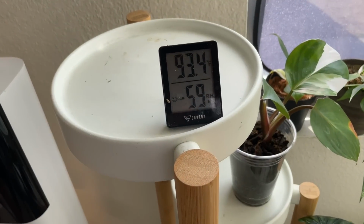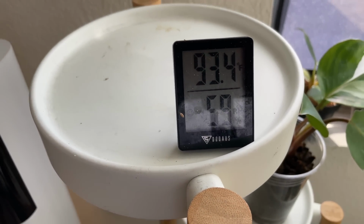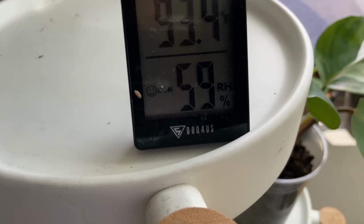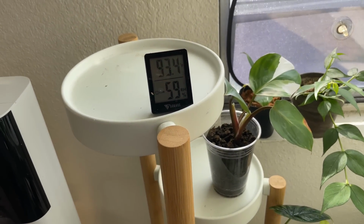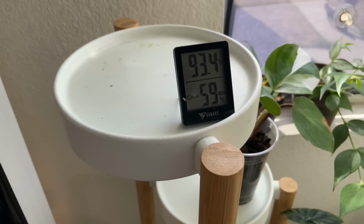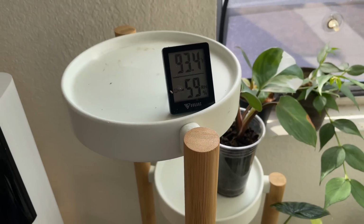And maybe I should show you all my hygrometer. Currently in this room, it's 93 degrees with 59% humidity. So it's hot in here. As I'm filming, I am dripping sweat because, yeah, 93 degrees. So you can imagine what was going on during the summer when it was going like 100 plus.